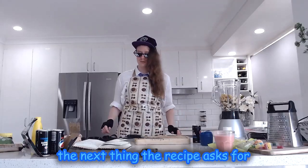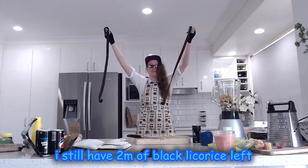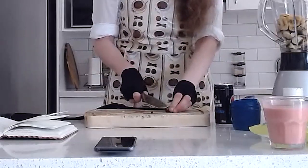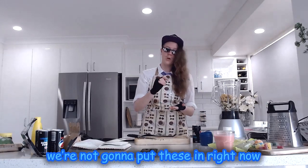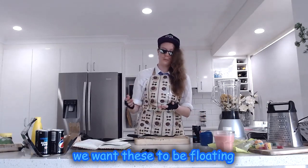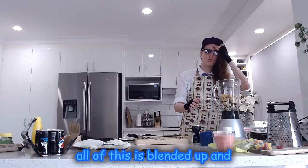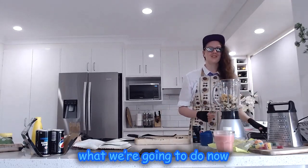The next thing the recipe asks for is a bee eye floating. And funnily enough, I still have 2 meters of black licorice left, so we can have multiple bee eyes if we want. Here we go, several bee eyes, and I only used up 1 centimeter of this black licorice, but we're not going to put these in right now. Like it says that we want these to be floating, so I'm going to put this on after we've blended the mixture together. Just so that we can make sure all of this is blended up and pureed in a very nice fashion. What we're going to do now is we're going to blend it.